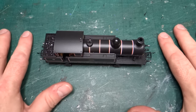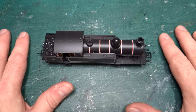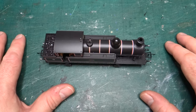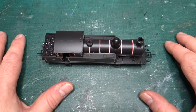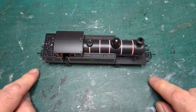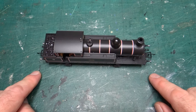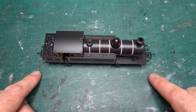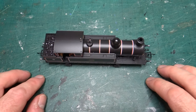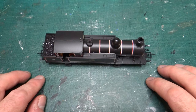I enjoy the building of the models of the locos and things more than I necessarily do scenery and stuff. So I don't have anywhere to run it. It's never going to get run. And as I said, even if I built a shunting plank for it, it's a passenger train. It's not a goods train, so it probably wouldn't get used much anyway. So it's time to say goodbye to it. A little sad. As I say, I spent good money on it as it being an exclusive. It wasn't cheap at the time, but hopefully it will find a good home.